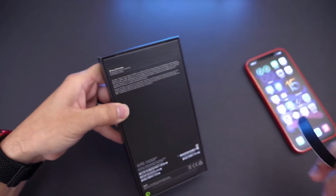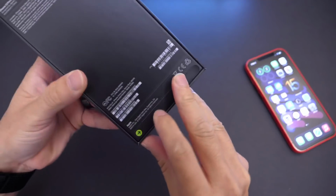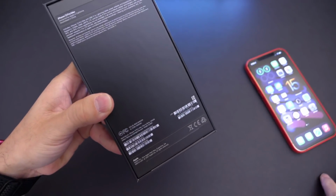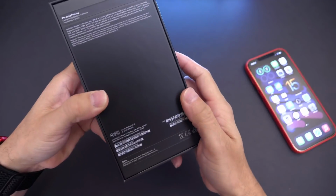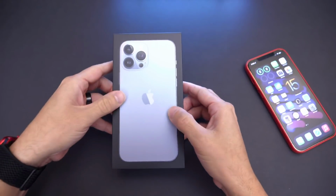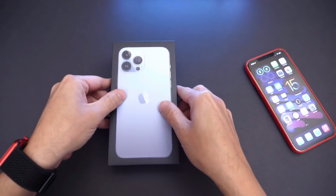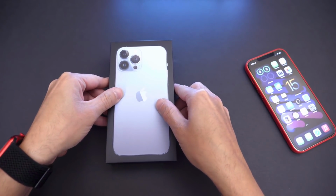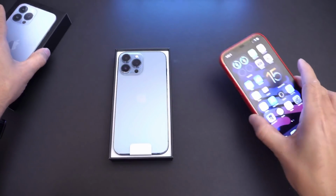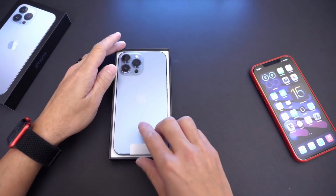Now, one of the biggest selling points, in my opinion, for the Pro models is the Pro Motion display. The Pro Motion display is a higher refresh rate display that just makes the content look a lot more fluid, a lot nicer. The fluidity of the display is a lot better, in my opinion, and I'll try to compare it to the iPhone 12 Pro Max that I have here, and that color looks stunning.